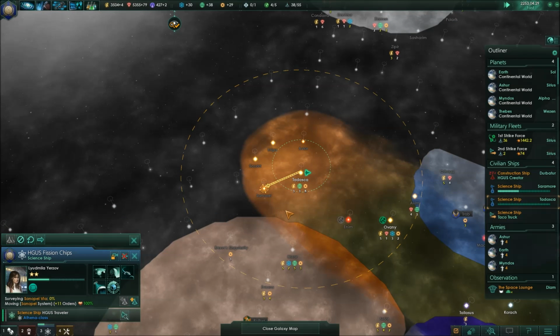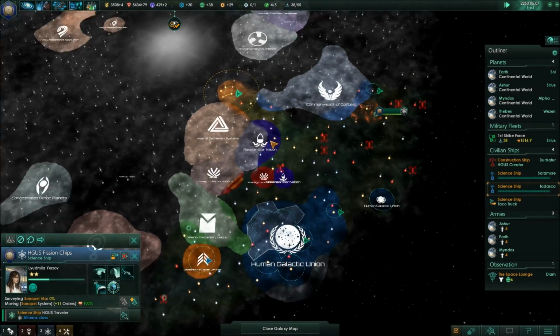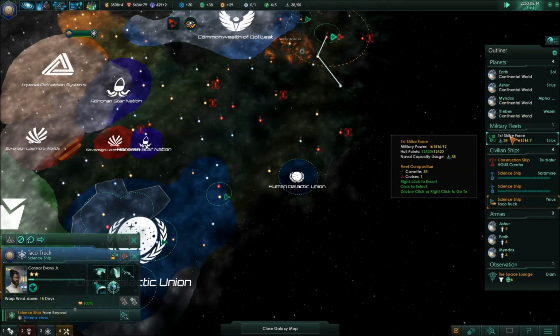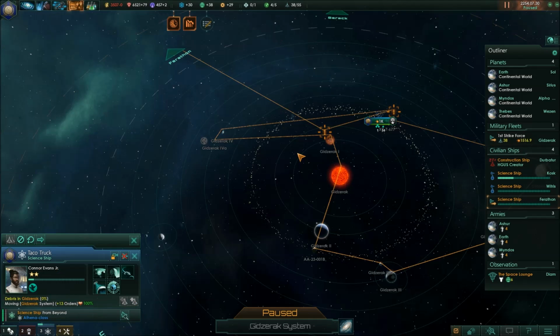Alright, well let's just go in a nice little circle to check these systems out. Hopefully find something worth having. You're continuing on, that's fine. Fleet's ready, head over that way. And I'm going to be back when we get there. See you guys in a bit.